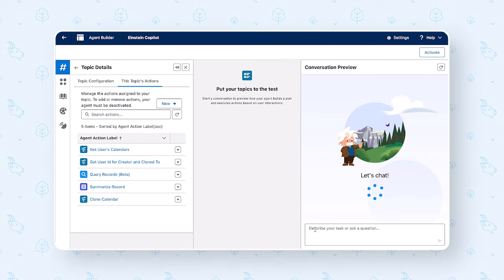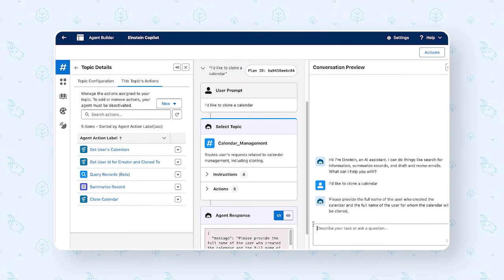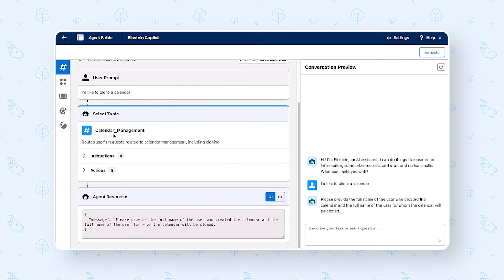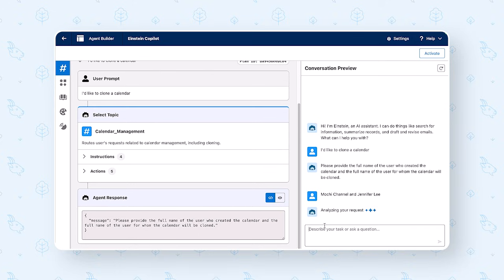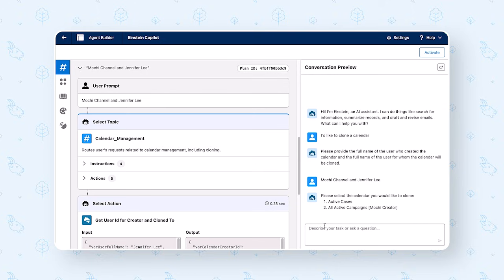All right, so let's test out an agent. I'm going to tell it I'd like to clone a calendar. All right, so what the agent did was it selected the calendar management, and one of the instructions was to get more information. So I'm going to provide Mochi Channel and Jennifer Lee. Okay, so it came back and said, what calendar do you want to clone? So I'm going to select the second one, which is the all active campaigns.